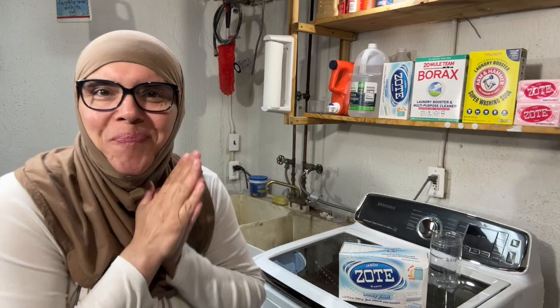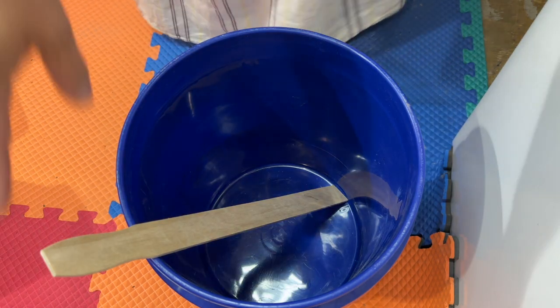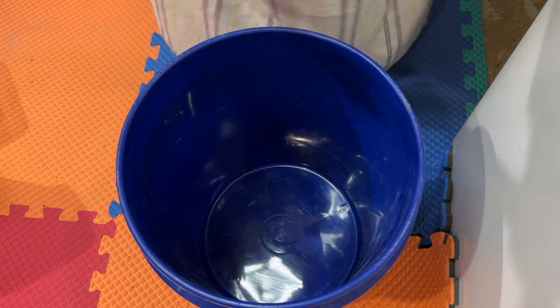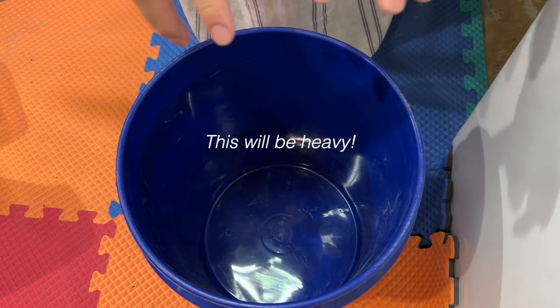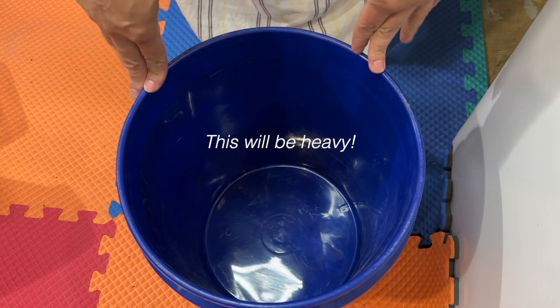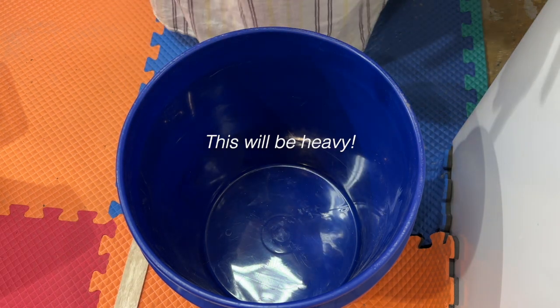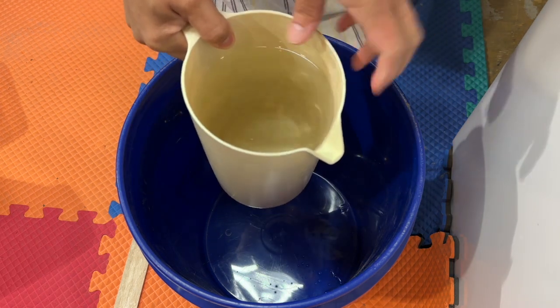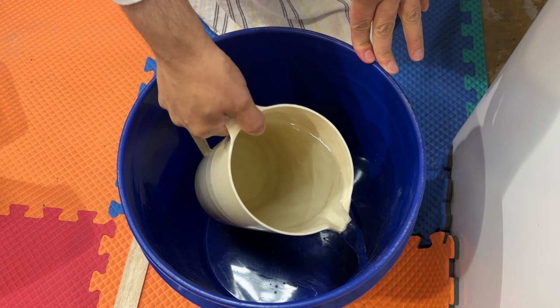Let's make some soap. This is my actual laundry room, and keep in mind that wherever you start this project, you probably want to be able to leave it there because it's going to be in two steps. This is step one, and then you're going to leave it overnight, and step two will be tomorrow. The first thing I like to do is add really hot water. It's not boiling, it's not warm, it's just hot.